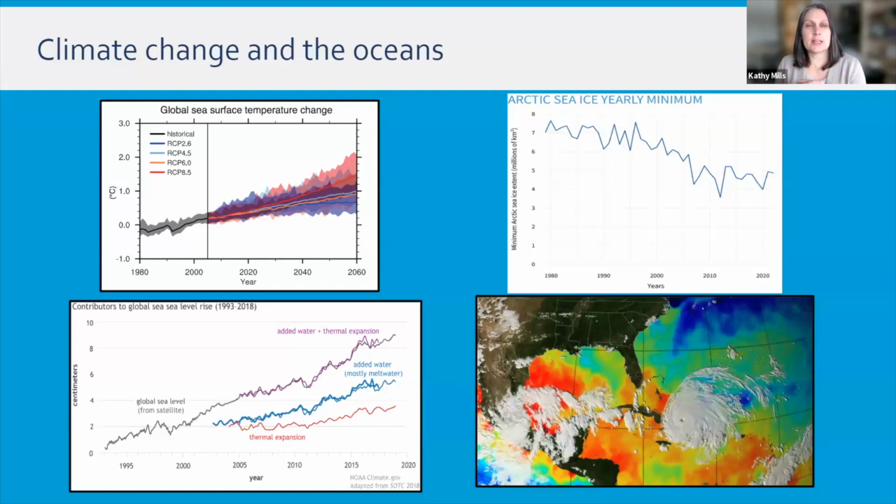So essentially, they are buffering some of the effects of climate change and warming that we are experiencing here on land. In addition to warming across the world's oceans, we're also seeing rising sea levels. That obviously has impacts particularly at the coastal edge in terms of coastal habitats and infrastructure that supports fisheries.